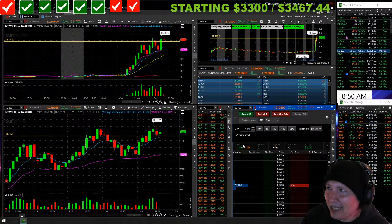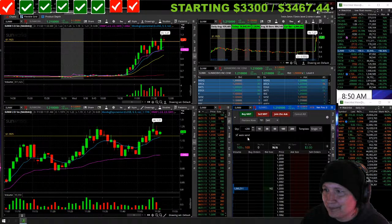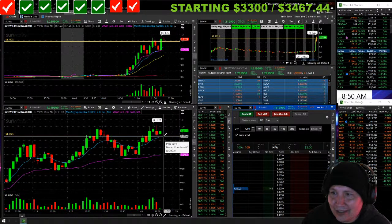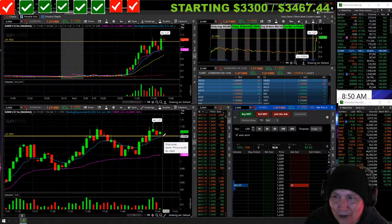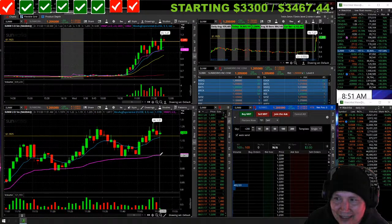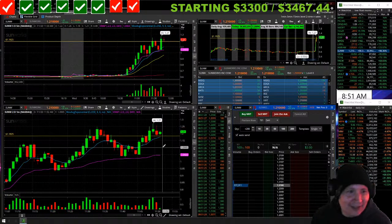If it gets through that, is it going to keep moving up? Is it going to move up? 123, 122. We'll have to see. It needs to hold up here. Or is it going to come back and test the VWAP? And then it will be all over but the crying.